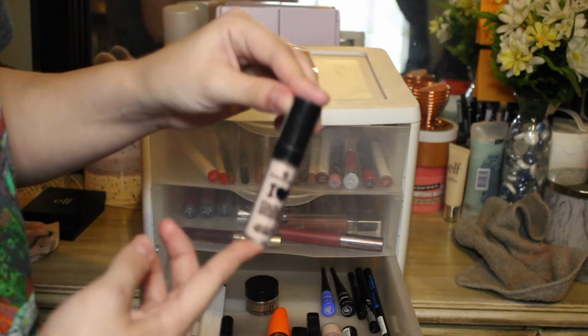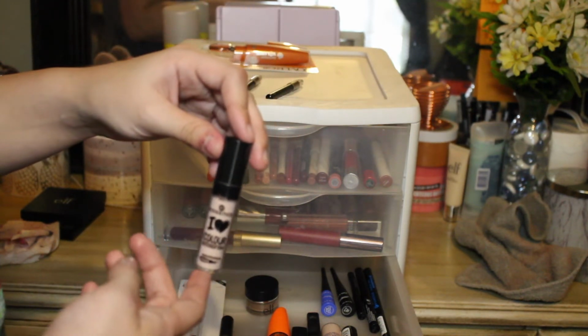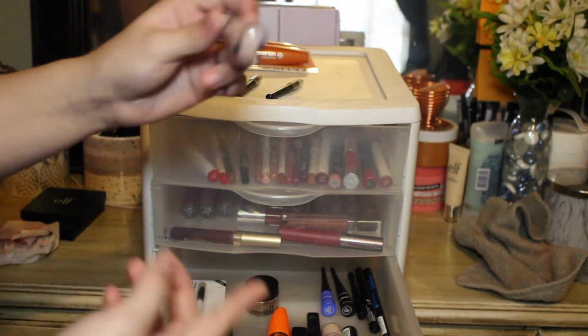And this is the Essence I Love Color Intensifying Eyeshadow Base. I never, ever use this because I use concealer. I don't know if you can share this because it just goes on your eyelids. I'm going to put it in the box, and if anyone takes it, they can. If not, I'll just throw it out.